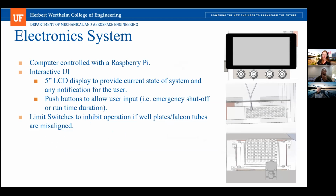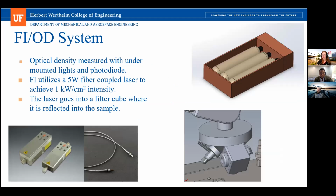And then additionally, we have limit switches within the device, placed all over, that provide information to the computer control if the system is operating in the proper position. Shown in the picture there, we have a limit switch with a well plate. So that just ensures that the well plate is put in place prior to the experiment starting. And moving on to the next slide, we have FIOD, which Matthew will cover.